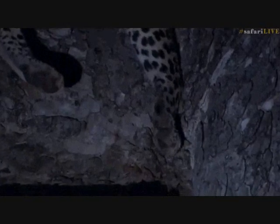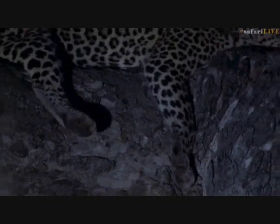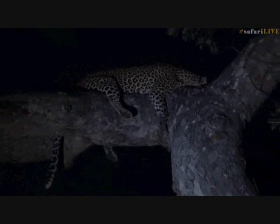And she's locked in. Look at that. She's got one paw on either side of the log, or two paws on either side of the log. And then she's got her tail dangling between the fork as well. It's quite a funny little pose that she's got at the moment.